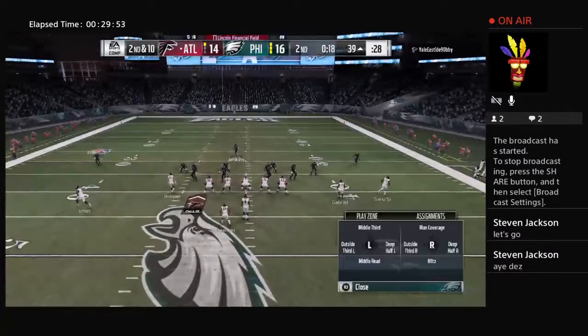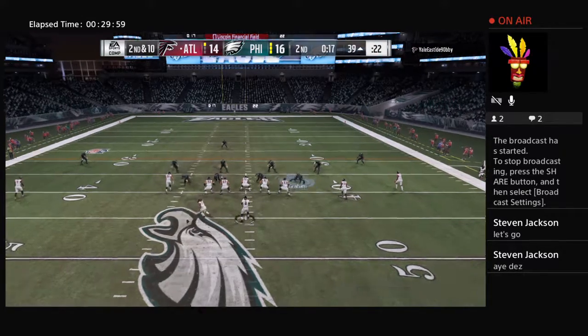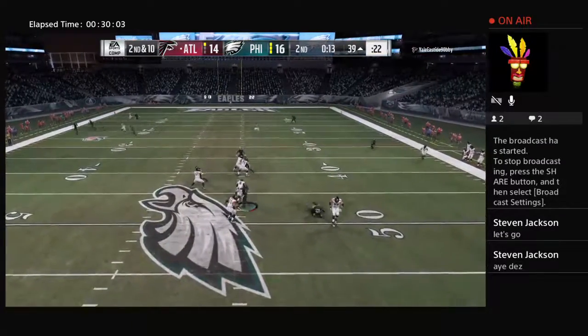I think that sometimes these quarterbacks play with a lot of confidence that borders on arrogance, and that can put your team in some Dutch. Yeah, especially maybe want to look at some safer routes after the interception he had that ended their last drive.